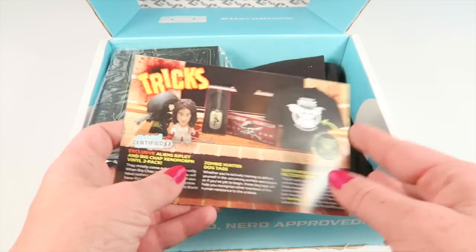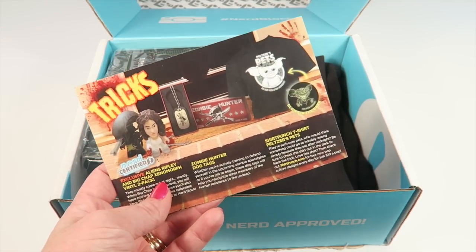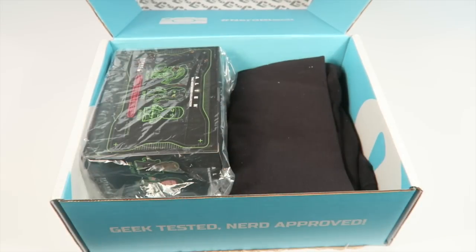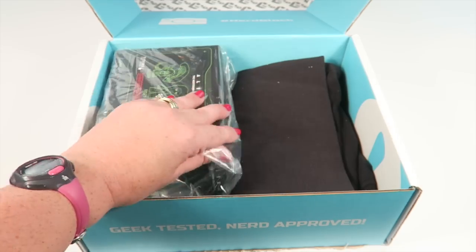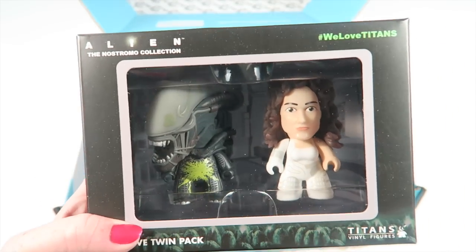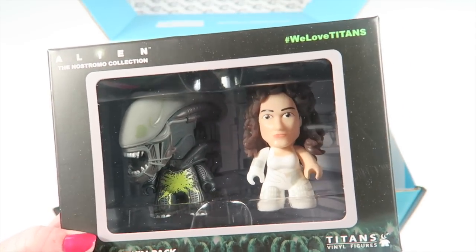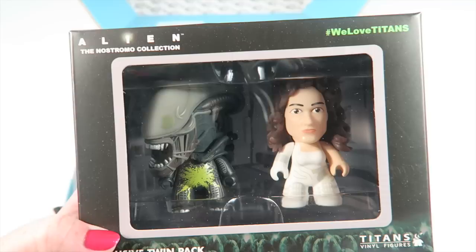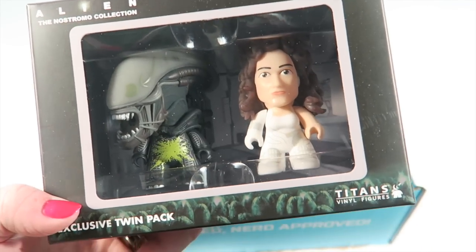All right, so there's an information card and it tells you everything in the box with a little description. And the spoilers indicated there was going to be two vinyl figures in this month's box. So these are the vinyl figures. It is from Alien, and this is Ripley and Big Chap. And oddly enough, I was really surprised to see this.